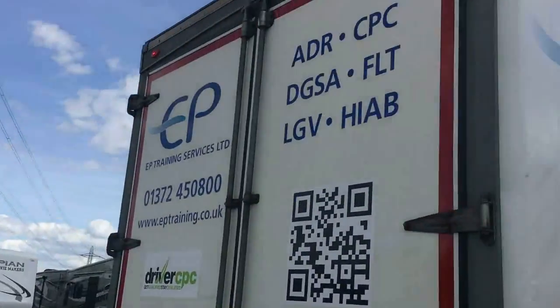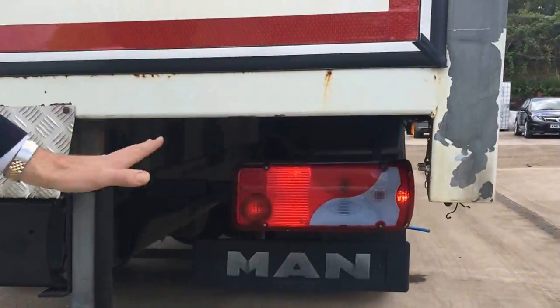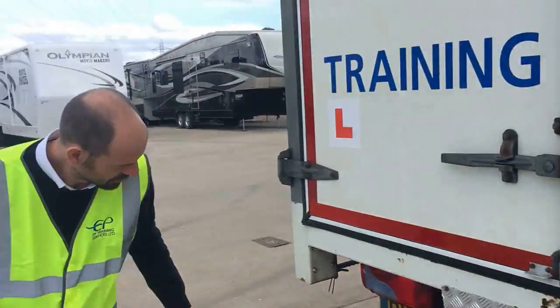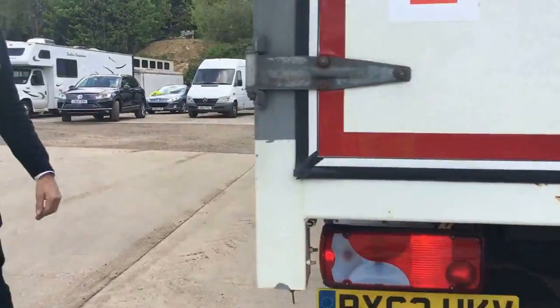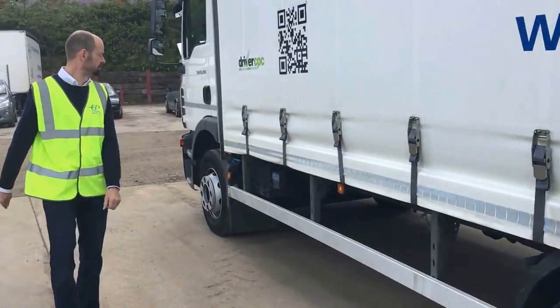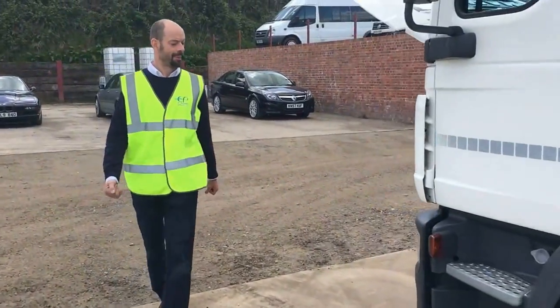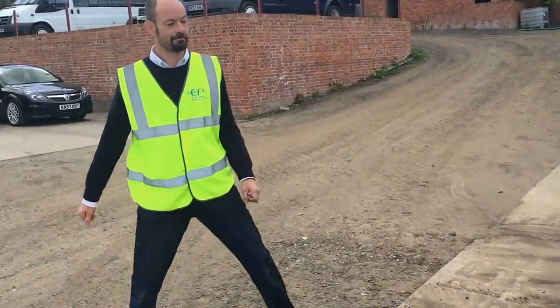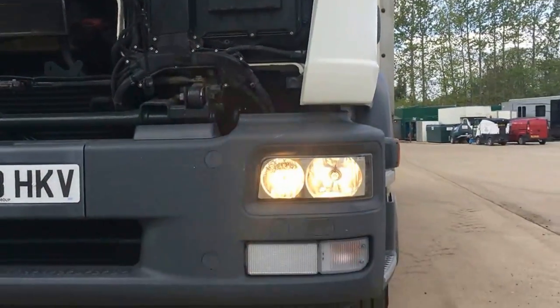So check the lights at the top, down the bottom here. Don't worry about the reverse lights, please. Come along here, check the lights again. And then we're going to check the markers down the side, the reflectors. We're going to come around the front of the vehicle. There's your dip beam and there's your main beam. That's how you do your light check.